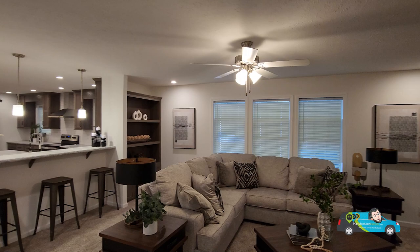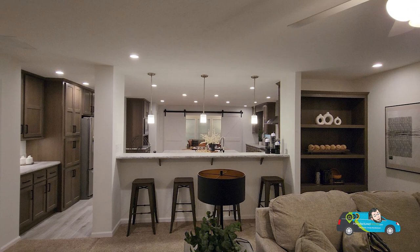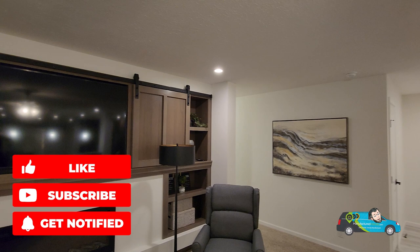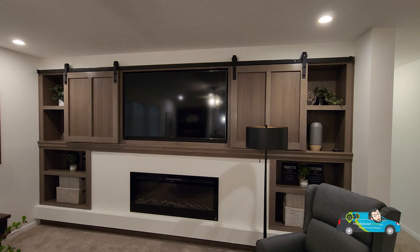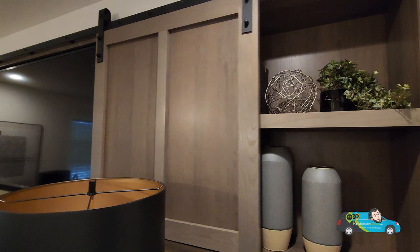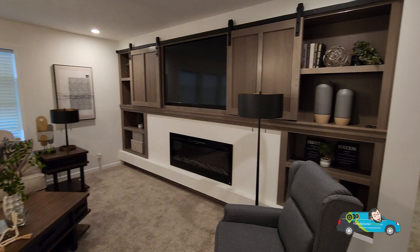The living room size here is 20 feet 6 inches by 14 feet 5 inches, and it is absolutely huge. That is an optional bookcase over there. This built-in entertainment center is awesome. You have your electric fireplace right there, your built-in cabinets and shelves, and your barn doors. If you've been following the channel, I've said it on another home tour, I would not have those barn doors up there. I would actually take them off, so then it's just a big wide open entertainment system, which, like I said, I love.